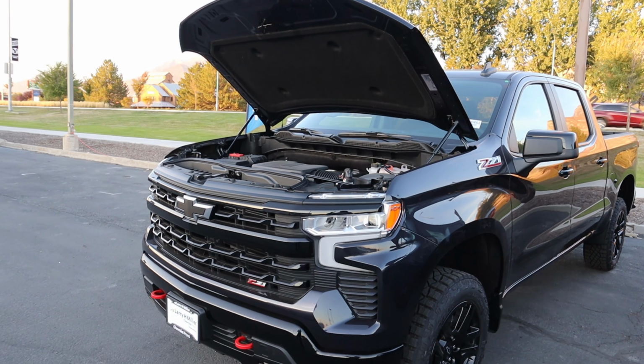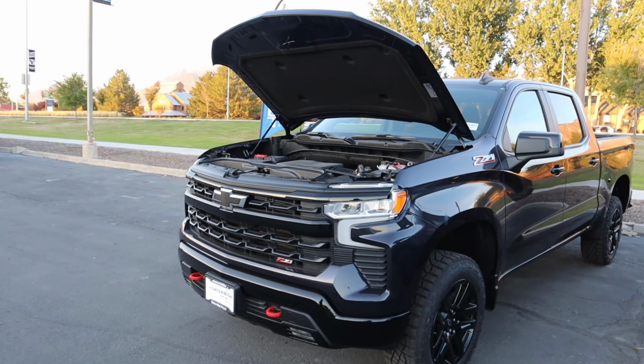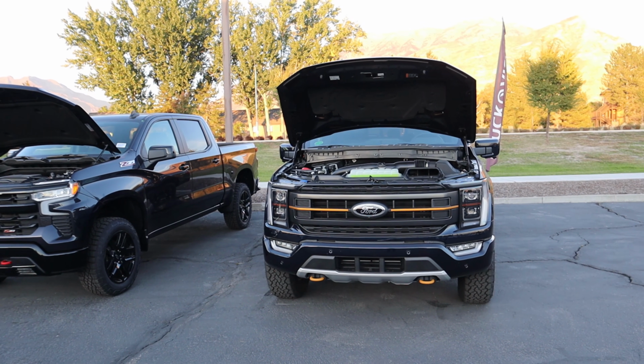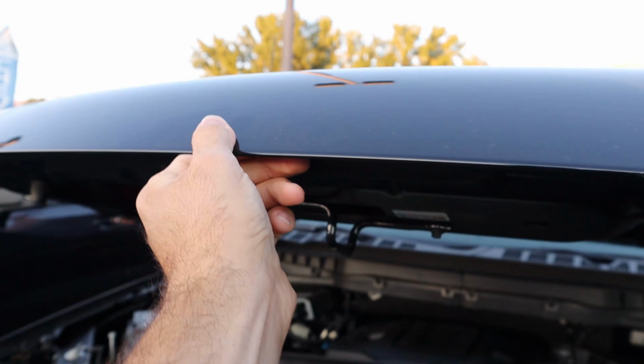If you guys are wondering, my favorite powertrain is between the 6.2 V8 and the Duramax with this one. I haven't driven a 5.0 Tremor yet, but it's just going to drive like a regular F-150 with a 5.0, so I'd still pick the EcoBoost, and that's under the hoods.